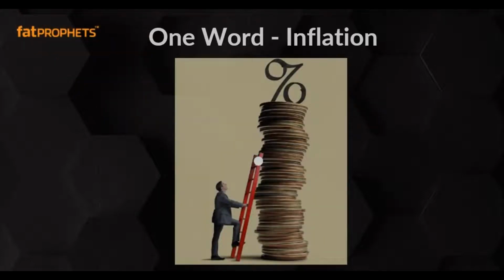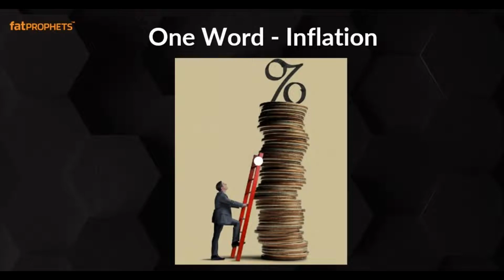First thing first, let's look at the macroeconomic picture that is currently taking place all around the world. And if we can sum that up in one word, it surely is inflation. That is rising around the world, or at least being very sticky now, and that's concerning all the central bankers and policymakers around the world. And everything is driven by this one word, inflation. Let's have a quick look at it.